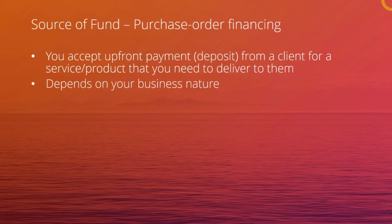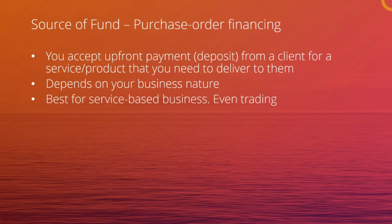However, this source of funds may not be suitable for your business. It really depends on your business nature. It is best for service-based businesses or even trading. So if you're trying to sell a physical product, you just have to ask a deposit from your client, and you can use that money to pay for the goods that you're supposed to deliver to them. So you buy your goods from someone else with the deposit that your clients paid to you. Then you deliver those goods to them. Sometimes they call it vendor financing.